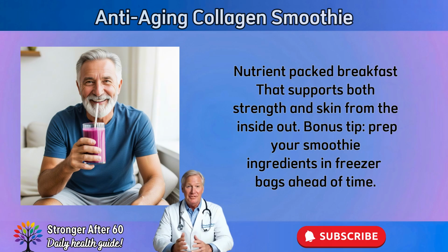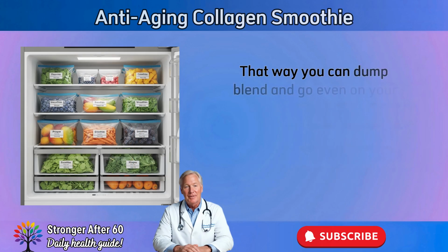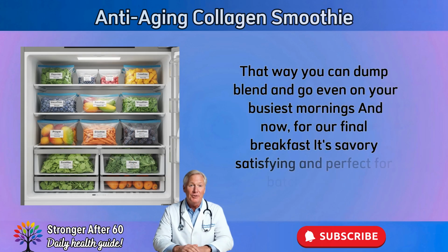Bonus tip: prep your smoothie ingredients in freezer bags ahead of time. That way, you can dump, blend, and go, even on your busiest mornings.